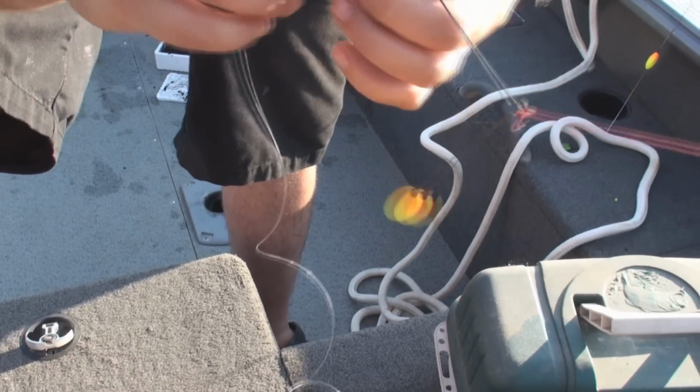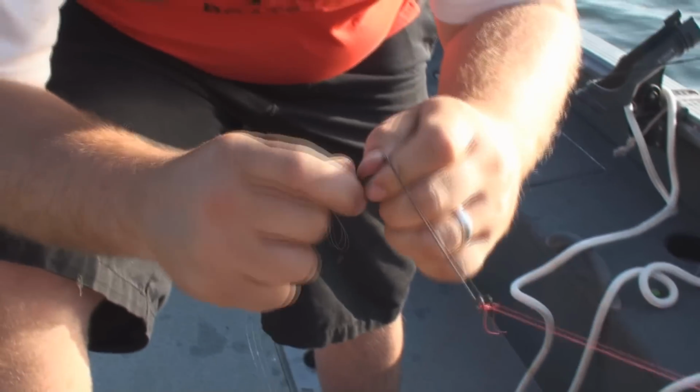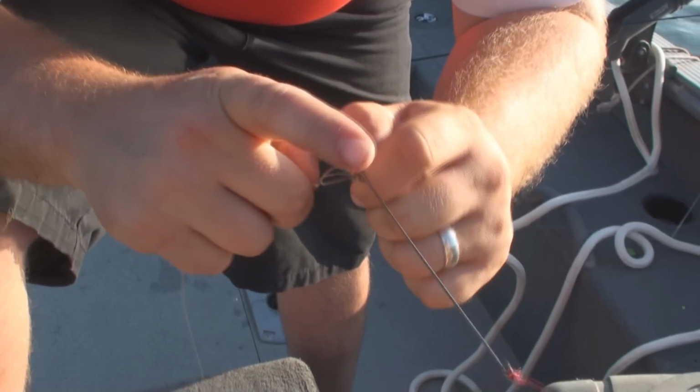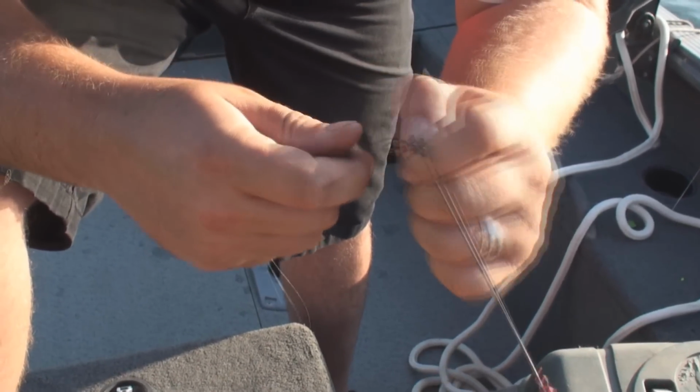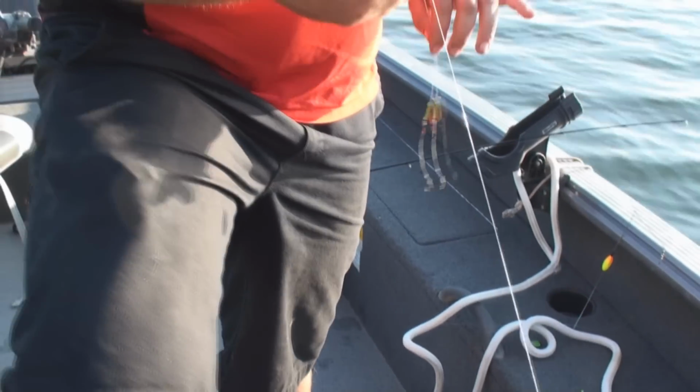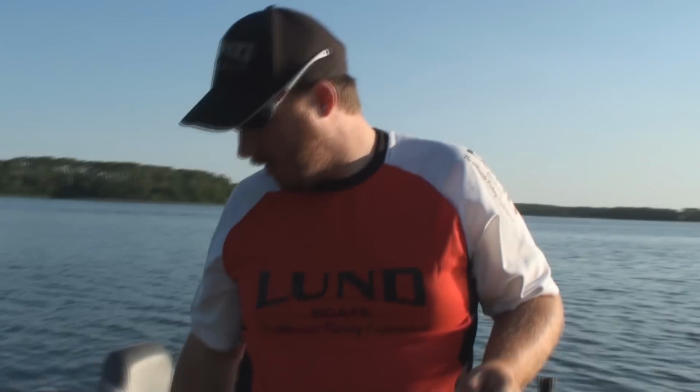Sweet. And obviously the right color. I like the yellow and the gold. It's better for the pickerel. It represents a perch, kind of, with the yellow. So, you know what I mean? Obviously, like I said, you find the perch, you're going to find the pickerel. That's what they're feeding on in this lake, so you go after that.